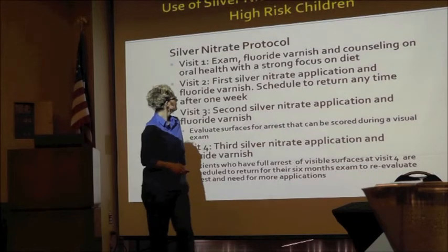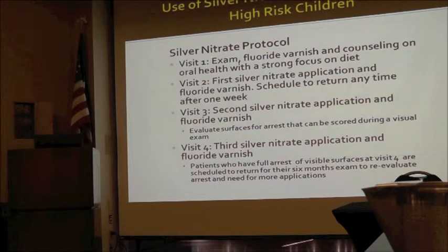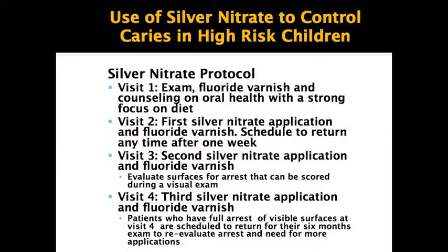What's the protocol? At the first visit, it's pretty common that we don't do the silver nitrate treatment. We focus on the regular stuff for a high-risk kid. We have them come back during their second visit and apply fluoride varnish and a silver nitrate and fluoride varnish, and then tell them to come back in a week. Then they get 3 applications: the first one, and then a week later the second, and a week later the third.